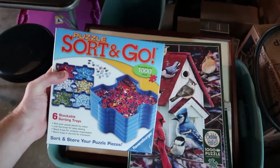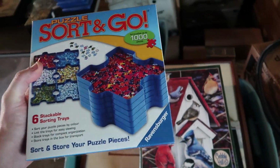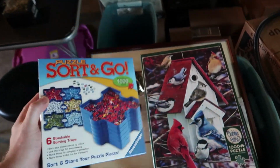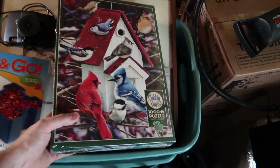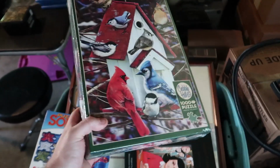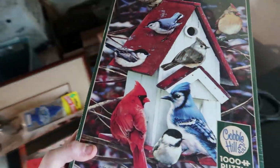This sort and go puzzle thing, these Ravensburger things, they sell for like 15, 20 bucks all day on Amazon. Pretty cool. We got a puzzle right here, a Cobble Hill, brand new sealed. You know, not really sure what it's going for. I didn't even scan it. If it's not selling on Amazon, $20, $25 on eBay all day.